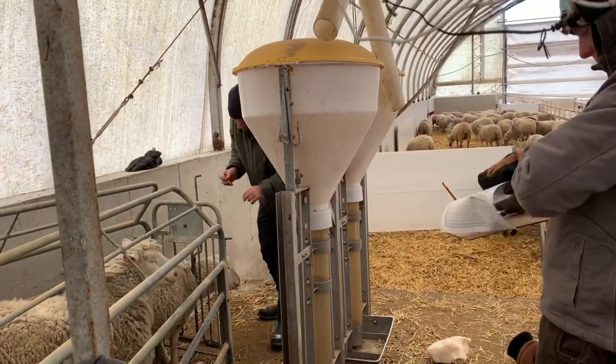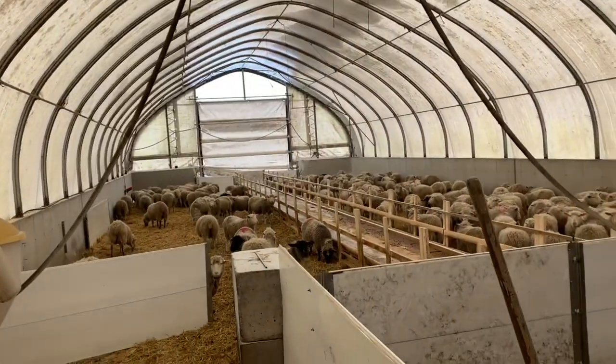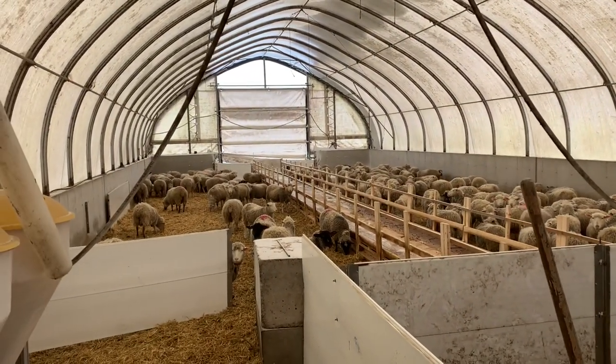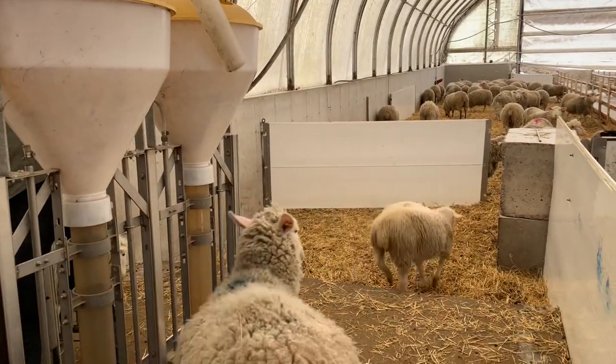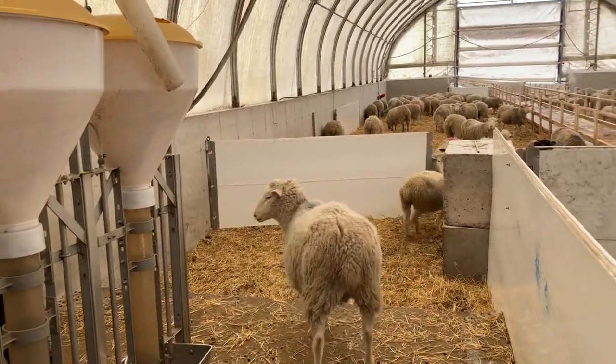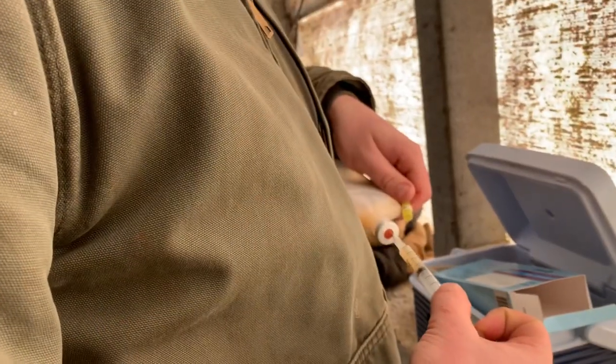The antibodies from the ewe are passed on to their lambs through the colostrum and milk, which helps protect the lambs from clostridial diseases until they are 4 to 6 weeks old. This also helps kickstart the lamb's immune system.